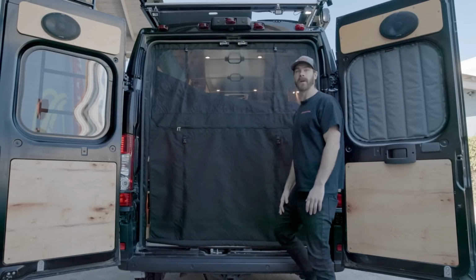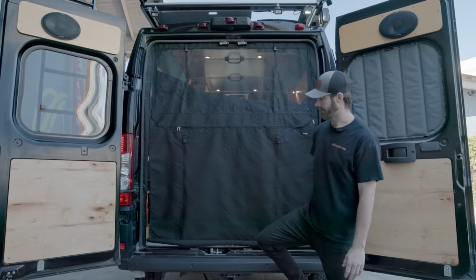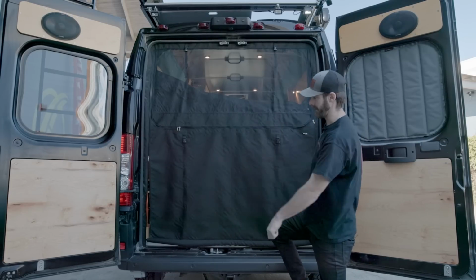So if you wanted to, you could sleep with the doors open at night, Velcro across the bottom, keep the critters out, and zips down to keep the bugs out as well.